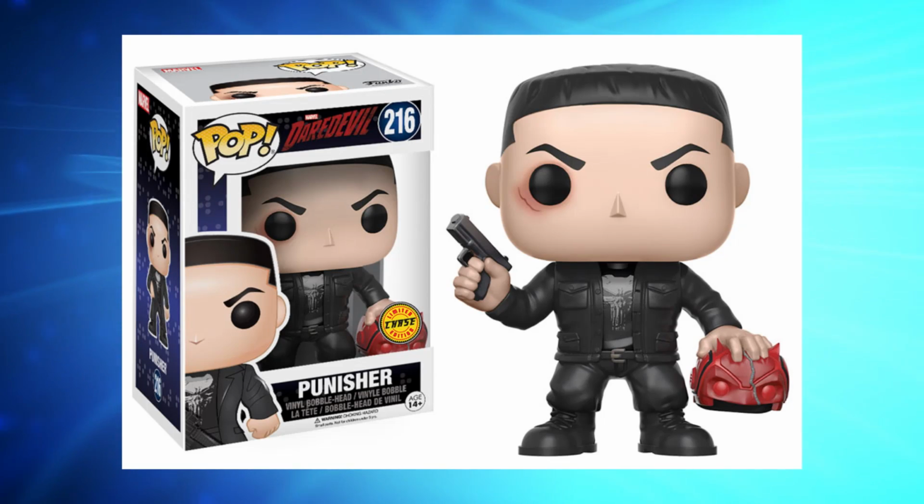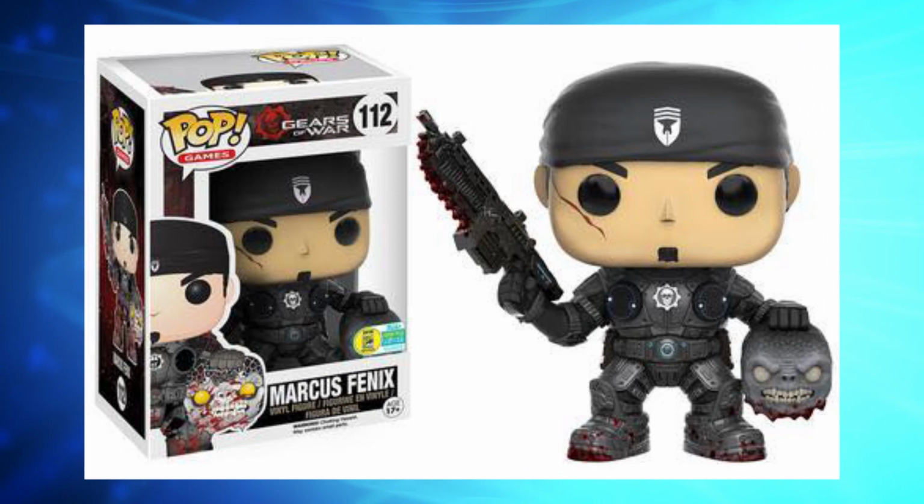This is part of the San Diego Comic-Con stuff that we like to see, the standout pieces. Yeah, this is sort of like what we've seen with Daredevil, his helmet being held by Punisher. Also, we had a Marcus Phoenix from Gears of War holding a locust head.